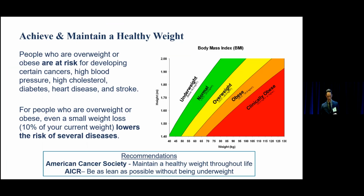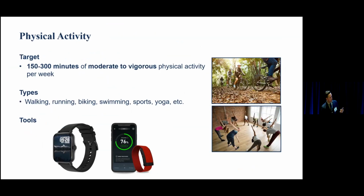And so what we can do is lean a little bit on something I think every one of you is carrying around, which is probably your phone or a smart device that can track your physical activity, helping you stay motivated to reach the goal that's been pretty well established at 150 or more minutes each week of moderate to vigorous physical activity.